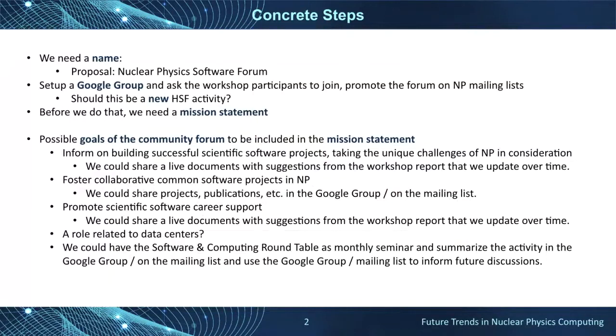So, but at least from my side on the HSF, I am pretty sure that if you decide to go that way, it will probably be more efficient to try to work together and find a way where you can both exist as a nuclear physics software forum and also try to share as much as possible with what we are doing for the things that are, let's say, more neutral, more agnostic in terms of community. I think it will be very nice.